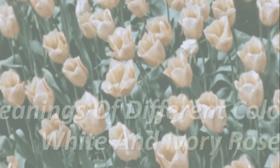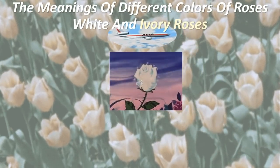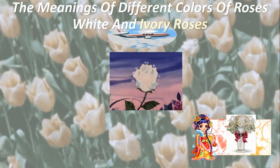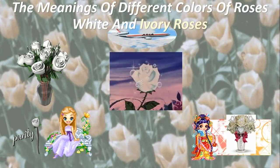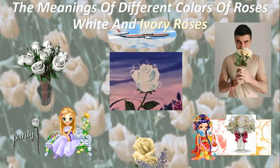Let's start by looking at the different colors of roses and their meanings. White roses originated in Asia, but soon spread throughout the world. They represent purity, innocence, and everlasting love. The ivory rose represents charm, thoughtfulness, and gratefulness, along with richness and perfection. Give it to someone to let them know that you care.